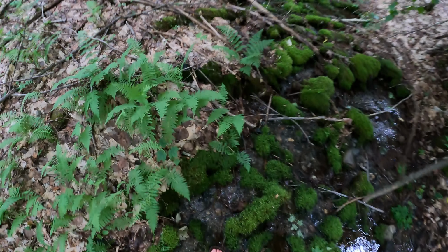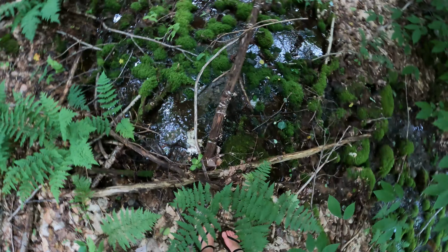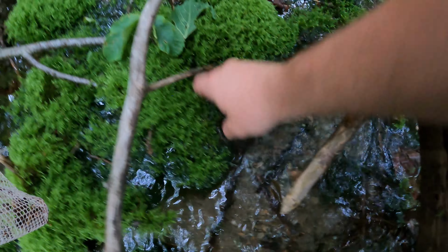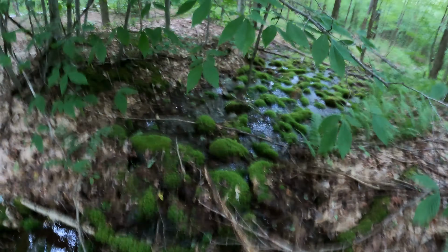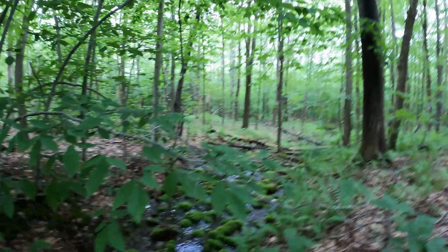I mean, it's literally coming out of like a little tiny little seep. Wow, look at that. That's pretty cool. So just right here, where it's gushing out. That's the headwaters. Look at that, it's flowing. And this is what they like. That's what the spring salamanders really like. They like these cold little seeping streams.